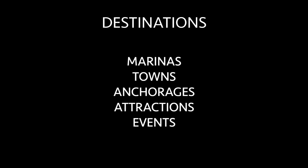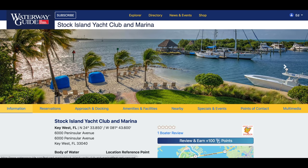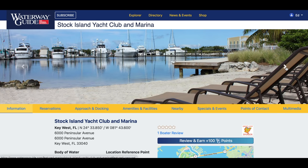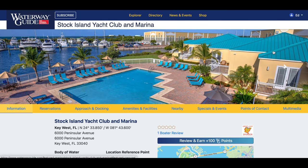When we think of destinations along the Intracoastal Waterway, at Waterway Guide, we think of marinas, towns, anchorages, attractions, and events. Marinas can be destinations in and of themselves. Swimming pools, repair facilities, beautiful docks, all-encompassing. Restaurants, provisions, ship stores. You can stay at a marina for several days and never leave the property. Some of them are delightful.